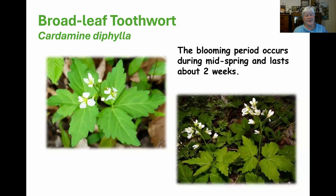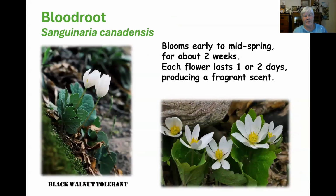Bloodroot, when I was a kid, this was one of my favorites because I was enamored with Native American culture and history. And I always thought, wow, it'd be so cool to just be able to paint my face with the blood from the bloodroot. This is a wonderful plant. They're very pretty. Jefferson twinleaf is related or has a flower similar to bloodroot. They're both very pretty plants. And of course, this is another black walnut tolerant plant.